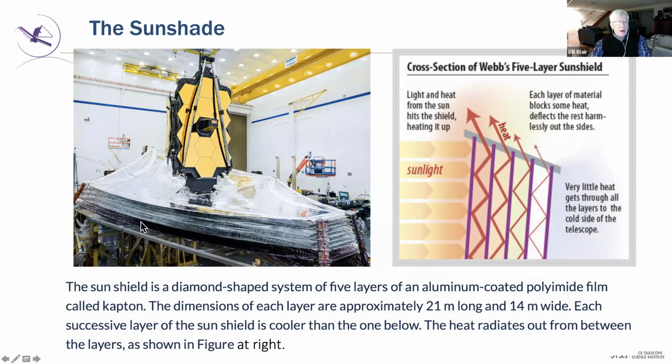And the reason there are 5 layers is both to protect against small punctures that might go through one layer, but are certainly not going to go through all 5 layers of that sun shield. But more importantly, from a thermal standpoint, the sunlight hits, in the picture on the left, the sun would be coming from the bottom and hitting the bottom layer, but now it's turned on the side over here on the right. The sunlight comes in and hits that first layer. Most of it gets reflected. What does get through that first layer mostly then is blocked and escapes out the sides, but some gets through to the next layer. And then some of that escapes, some gets to the next layer and the next layer.